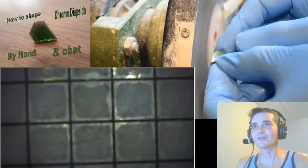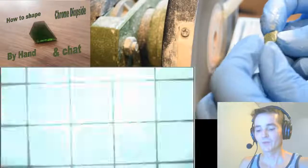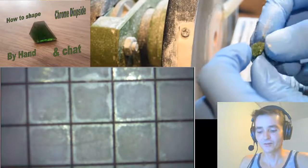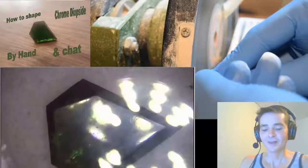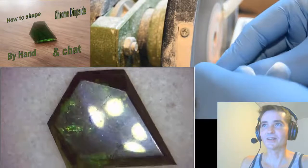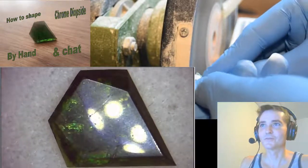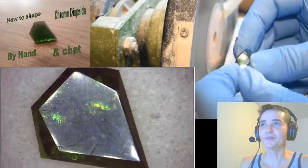Ooh, I got some of that striped obsidian. We can look at some of that. After we look at the chrome diopside. But we're also going to look at some sapphire. And the sapphire, I almost just like whipped it out and cut it. But then I was like, nah, it's too cool. We got to show it under the microscope.